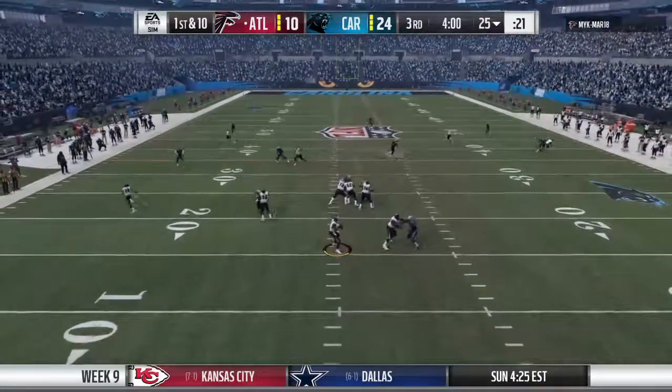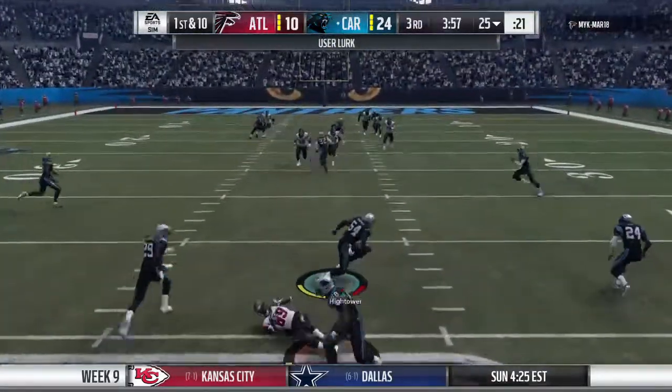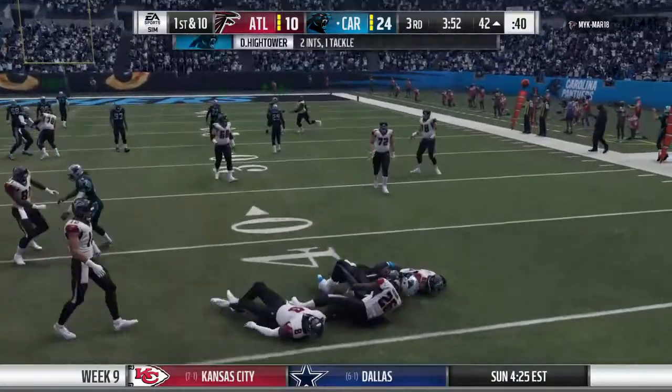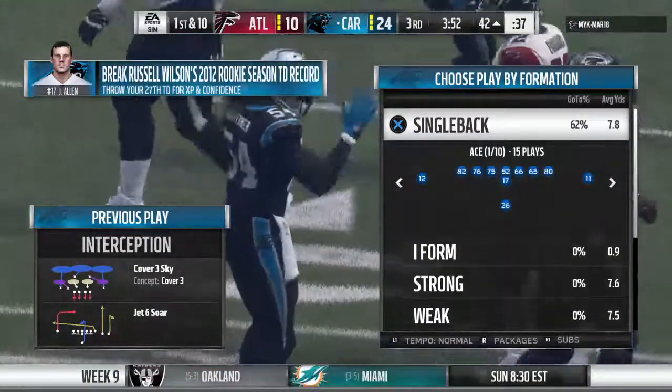They'll look to throw. And he's going to be intercepted a third time. Picked off by Dante Hightower. And they will set up shop in enemy territory at the 42-yard line.